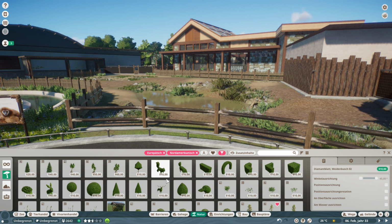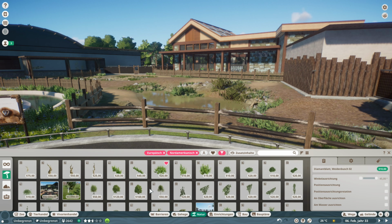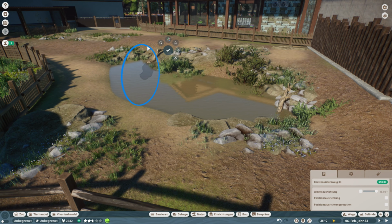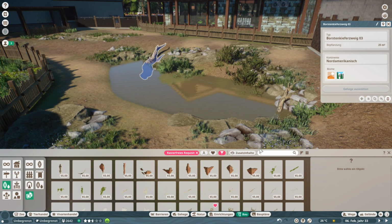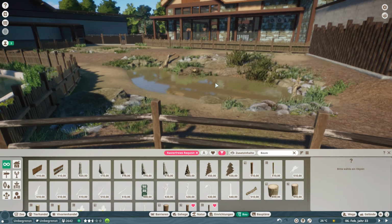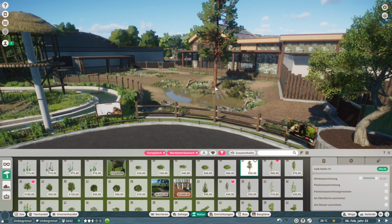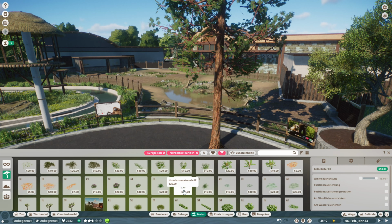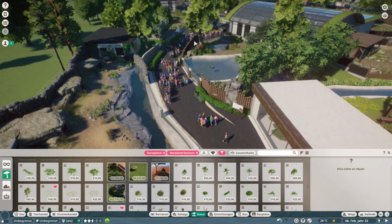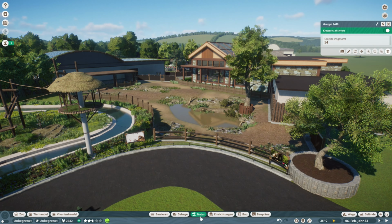Yeah, some more bushes. And then I think we are going on with some trees. I also put down these pieces here for the first time, because we got that with the Twilight DLC and I thought that is pretty ugly and I don't know where to use them. But here in this habitat it totally made sense to put it down there, and I think it looks quite nice. Yeah, I put down some trees and also the tree protection.